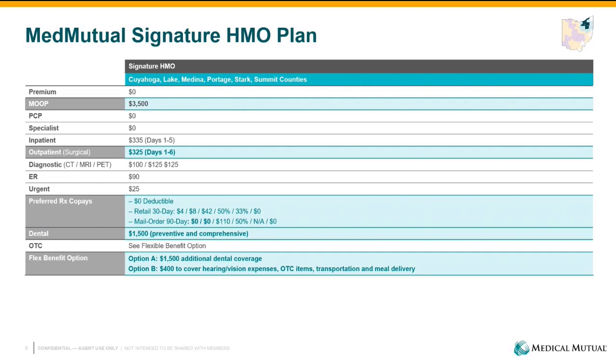So this first plan is the signature plan that is offered up in those 6 specific counties in Northeast Ohio that I mentioned. This is the only plan that is very specific to just those 6 counties. It has quite a few enhancements here. The first one is for 2023, a lower max out-of-pocket of $3,500. We have also lowered the outpatient copay, as you'll see listed here. Also, the RX benefits do include that zero copay for the Tier 1 and Tier 2 mail order prescriptions. This plan also has increased dental benefits of $1,500. That does include both preventive and comprehensive in that allowance.